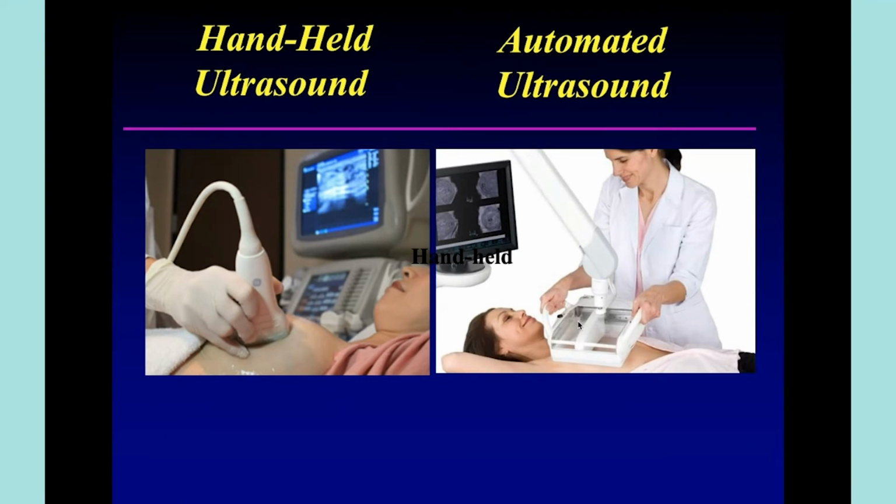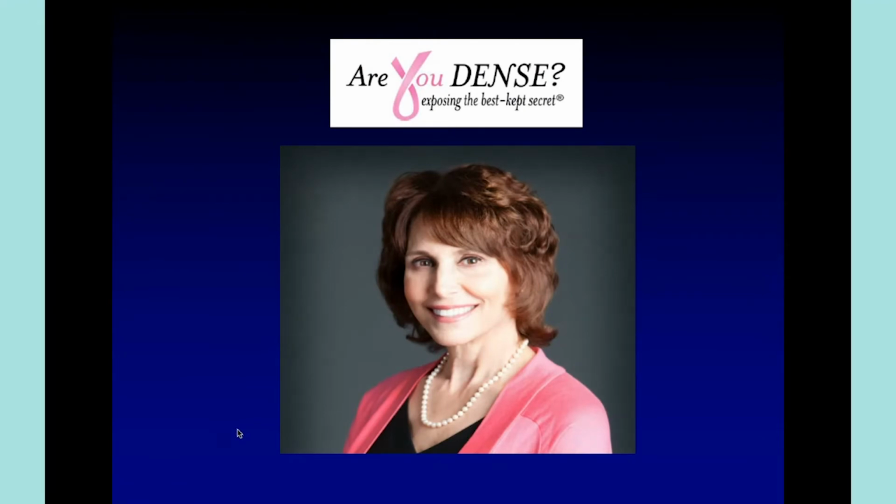But remember, any ordinary ultrasound machine can do breast ultrasound with a handheld probe, but not all clinics offer it. Now, in spite of all the emerging evidence on breast density, it was still not being shared with women, and in many cases, it wasn't being shared with their doctors.